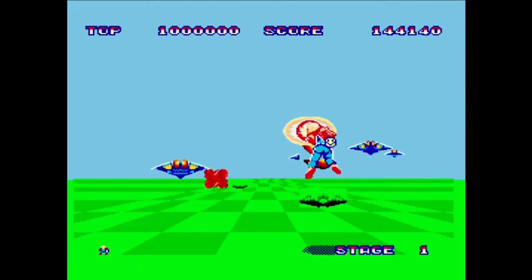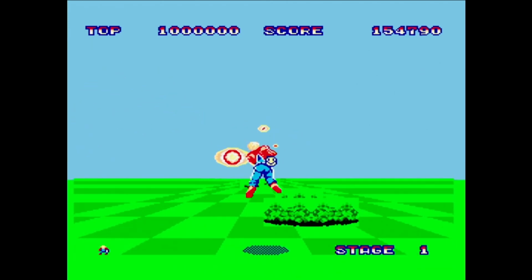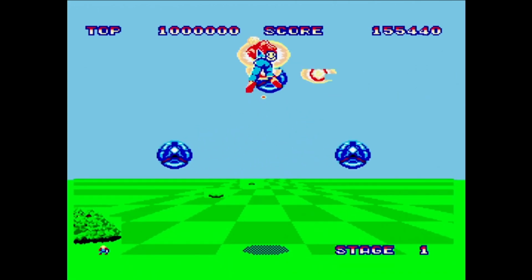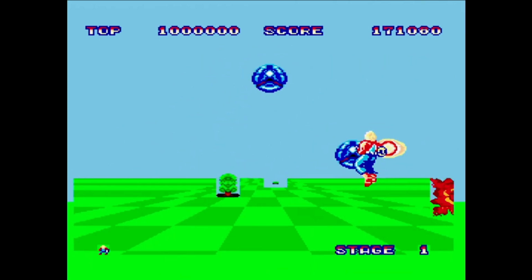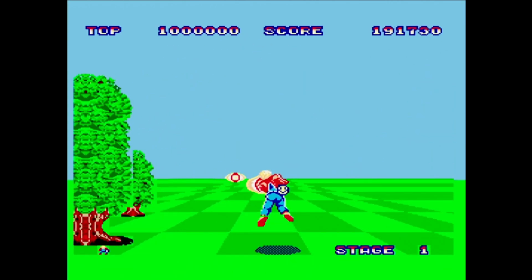And Space Harrier didn't get a proper arcade port until the Sega Ages line came out on the Sega Saturn. So this is one game that made me want to buy the Master System and made me go for Sega as the main gaming company that I wanted to follow.